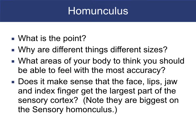So what's the point of this homunculus? Why are different things different sizes? And if you thought about it ahead of time, would it have made sense to you that the face, lips, jaw, and index finger get the largest part of the sensory cortex? Yeah, it probably would. And that's why it works that way.